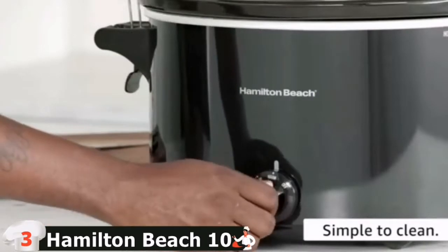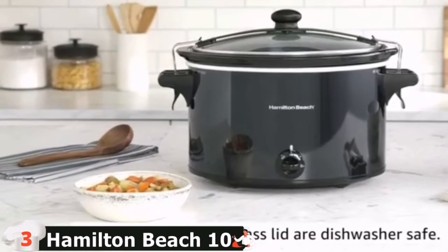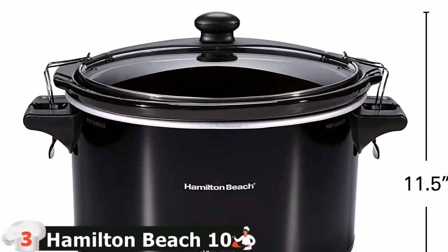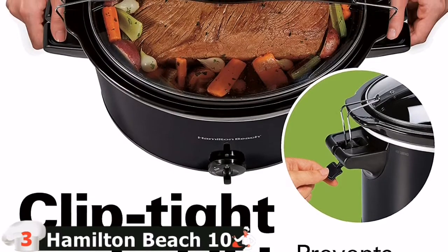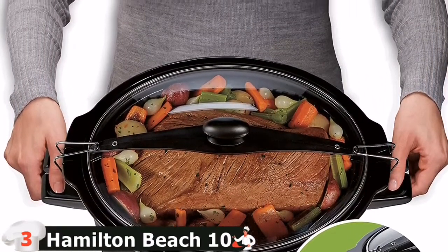The lid seals well and has clips to keep it in place, allowing the cooker to travel to parties and potlucks without worrying about messy spills in the car. The large side handles provide a secure grip, making it easy to transport to the table or on the go. When the cooking is finished, the removable crock and glass lid are dishwasher safe, making cleanup a breeze. For details, let's watch more.